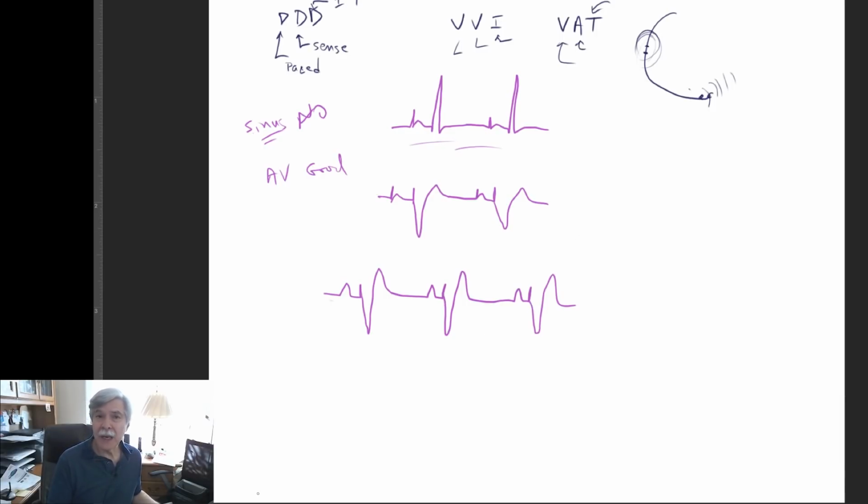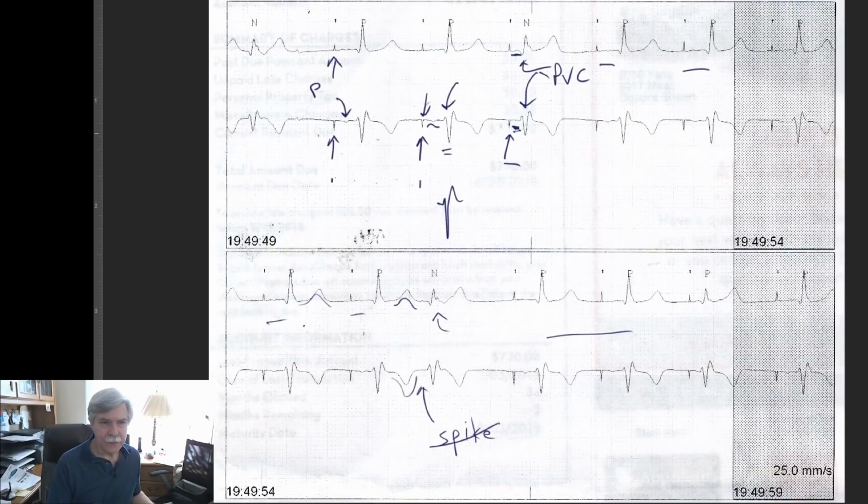Finally, if the sinus node is good and the AV node is good, the pacemaker may be inhibited in both chambers. Both channels are sensing events, and so you just simply can see a normal sinus rhythm with normal AV conduction and no pacing activity at all. So dual chamber pacemakers are capable of all four of these types of behaviors. Okay, so let's get back to this strip. And so here we have basically atrial pacing with some PVCs.